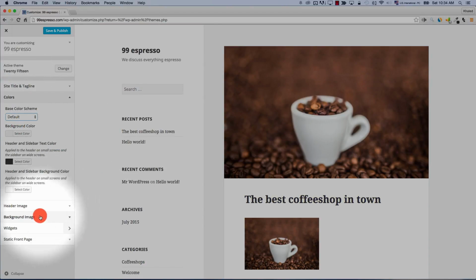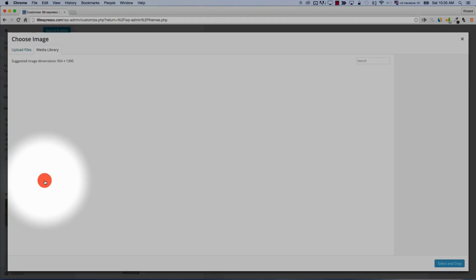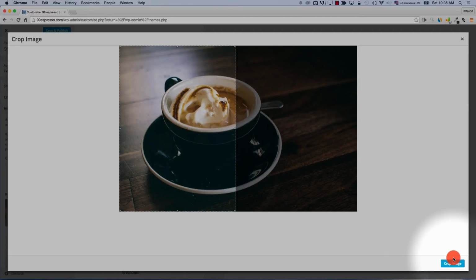Then we have the header image. Now, again, this changes from theme to theme, but currently this is where you choose the image that is displayed on the left here. Like for example, I'm just going to click add a new image. Maybe I'll choose this one and I'm just going to select and crop. Notice here that it says select and crop because this theme knows what size the image should be for the theme to be able to use it. So before it adds the image, it's asking me to crop the image.